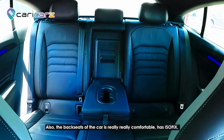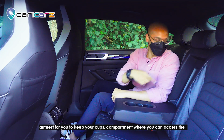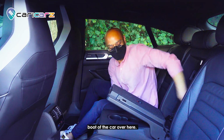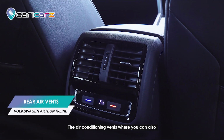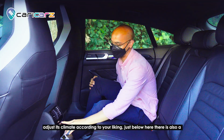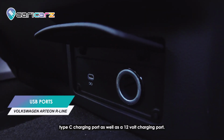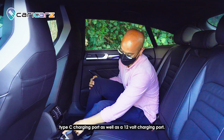It has an ISOFIX, an armrest for you to keep your cups, and a compartment where you can access the boot of the car over here. The air conditioning vents, where you can also adjust the climate according to your liking. Just below here, there is also a Type-C charging port as well as a 12-watt charging port.